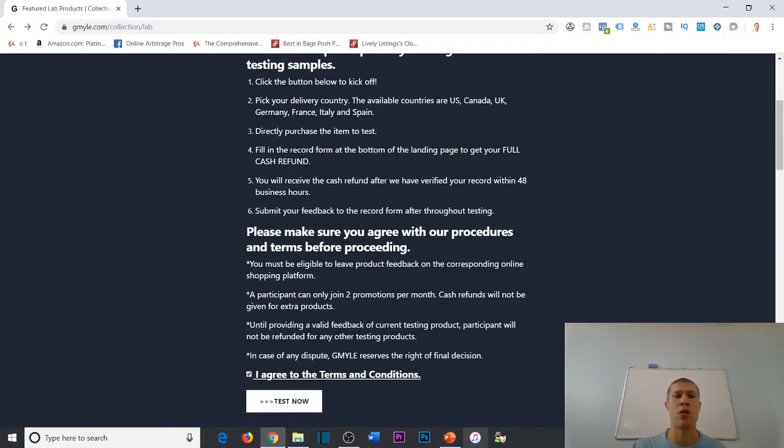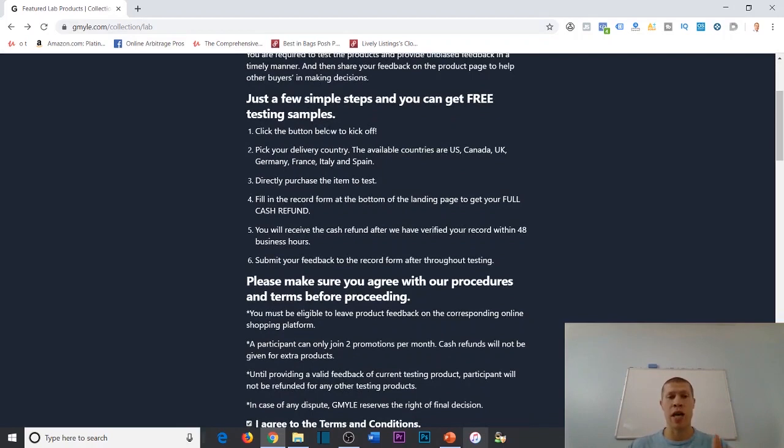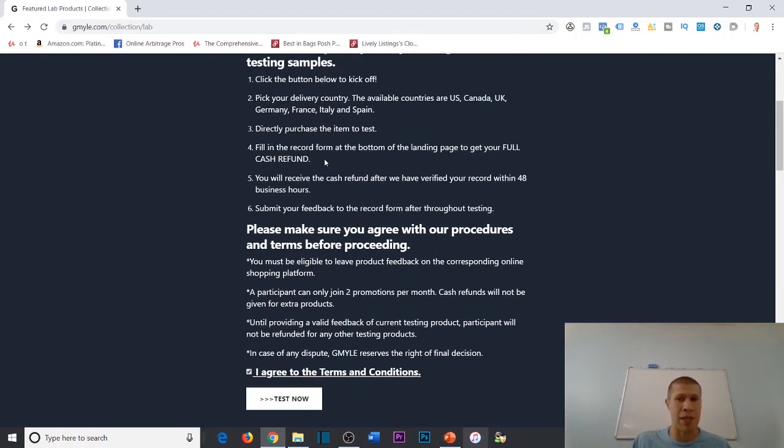So a few things on this. You can go to gmyle.com/collection/lab to sign up. It's going to run you through how to actually do all this. It works the same way, right? So about 24 to 48 hour cashback once you submit your order ID, and then obviously they kind of want you to give a review as well.